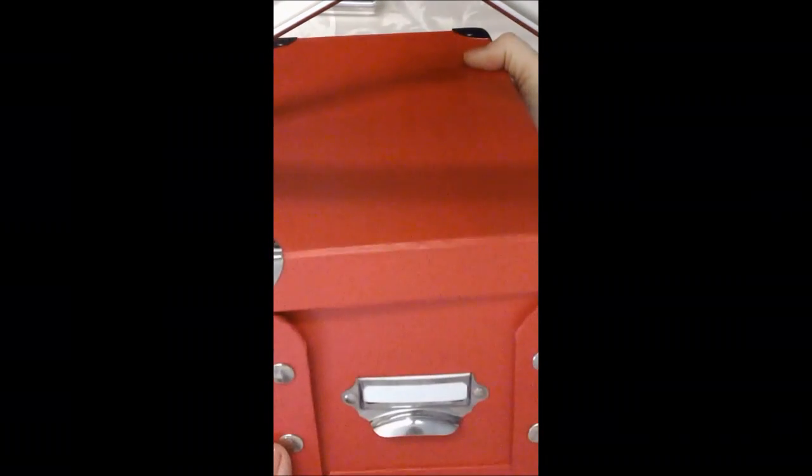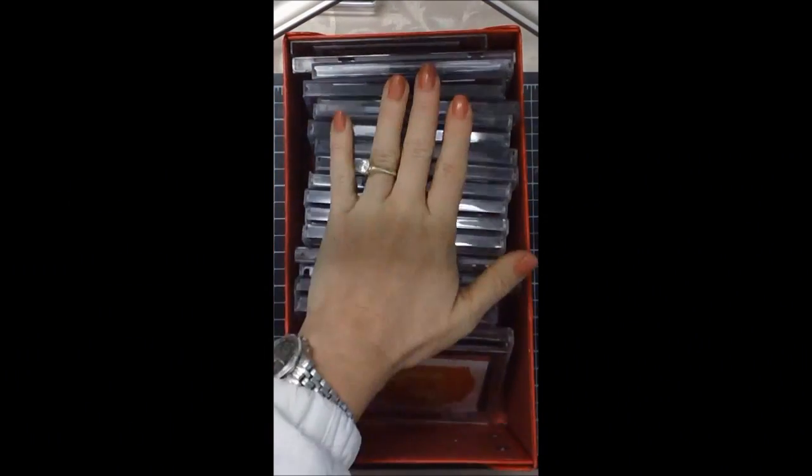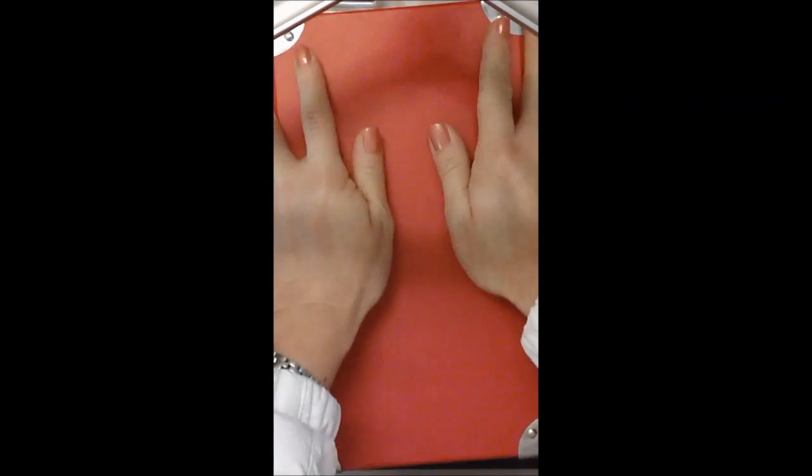And then I have them all sitting in my bookcase, and I have this nice little box. It's just a red little box. I love red. And I have them all sitting here. And then I can just flip through, and they're all in order by numbers, and I just flip through and pull the one that I need out.